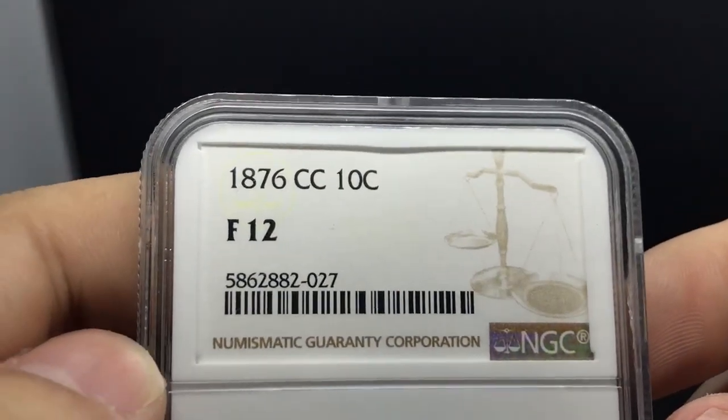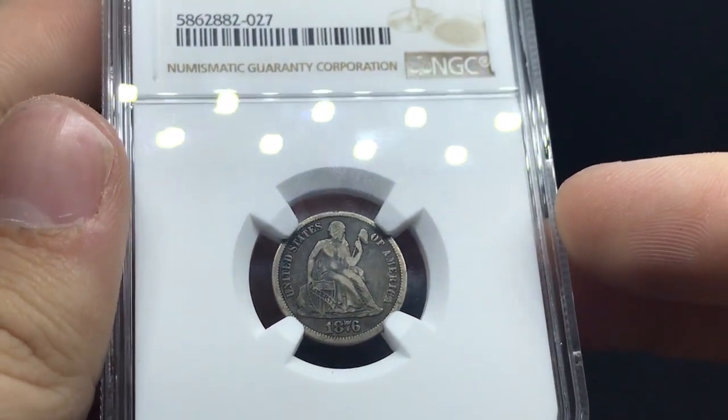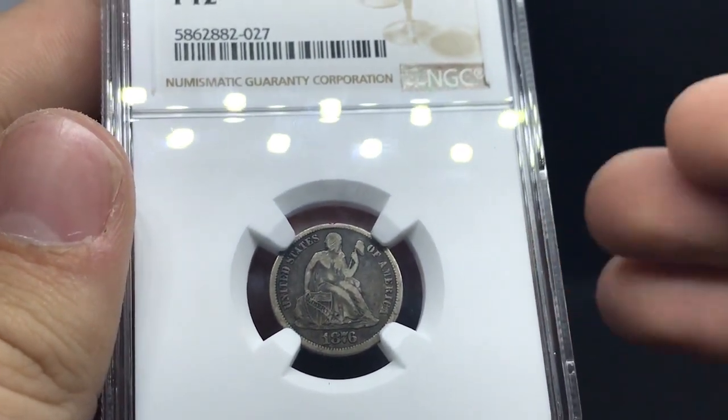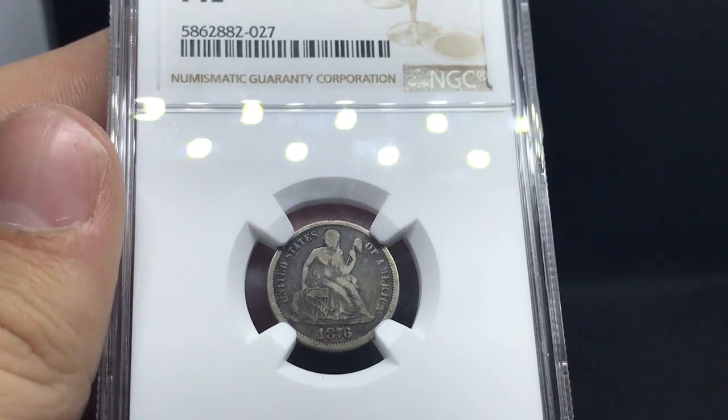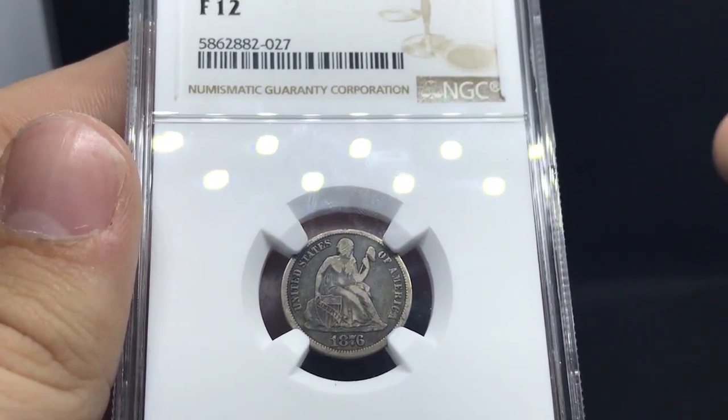So the last one, I got it for really cheap. Riley just threw this in almost for free for me. It's an 1878 CC dime. I haven't really handled any dimes as of late, just because Gray Sheet's very strange. Gray Sheet's gonna want you to pay an enormous price on something, even if you're paying Gray Sheet bid.